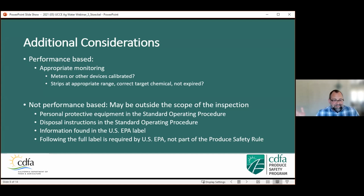Things that aren't performance-based are probably outside the scope of an inspection. I just want to bring them up because it's a pet peeve or soapbox. That label from EPA also includes personal protective equipment, so that if a face mask and gloves are required for safe handling of that chemical, it's a good idea on the farm to be doing those things. Disposal instructions. We don't want to be harming the environment by using these chemicals. So that information is found on the US EPA label. Following the full label is a US EPA requirement. It's not part of the produce safety rule. The inspector is probably not going to ask about those things, but I felt it was worthwhile to at least discuss and make sure everyone's aware of that.